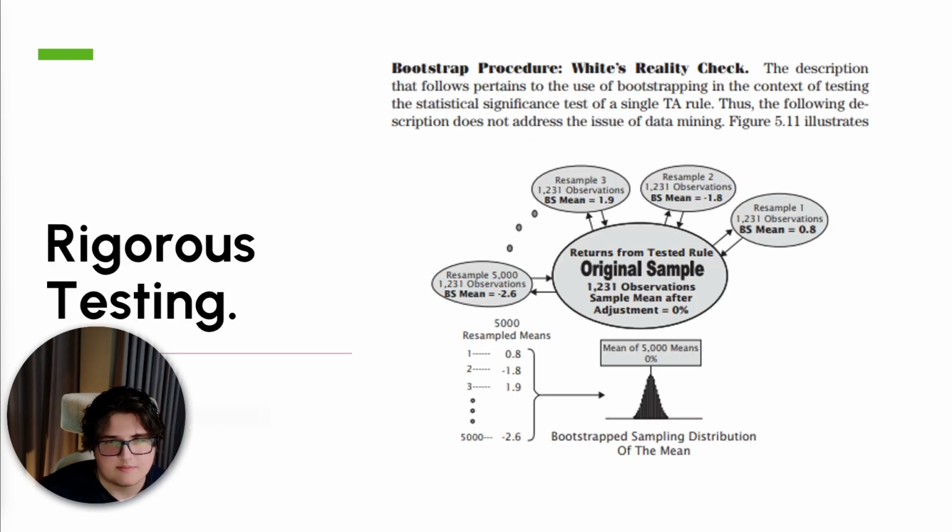Next is rigorous testing. So the allure of data mining, which is just searching for patterns in historical data to identify profitable trading signals, can be very deceiving. Austin warns against the pitfalls of overfitting, where a strategy appears to be profitable due to a perfect fit on historical data, but performs very poorly when applied to new data or live data. To combat this, he advocates for rigorous testing methodologies, which most of the time are the ones I do as well. I think he goes into even more detail, where I've personally never really done a White's reality check, which I'll touch on in a second.